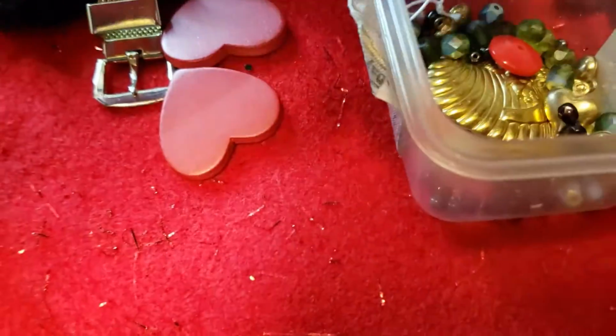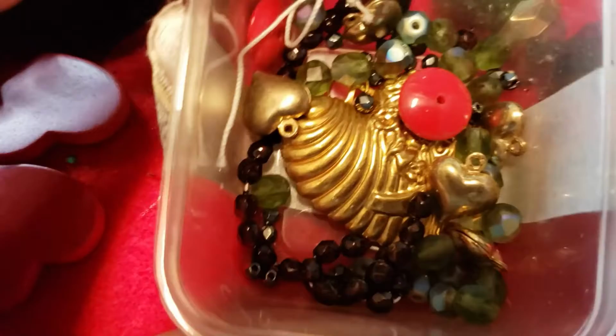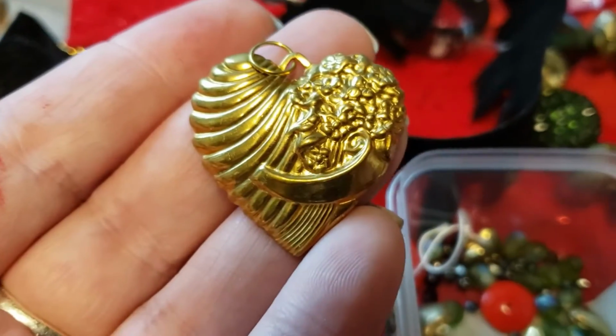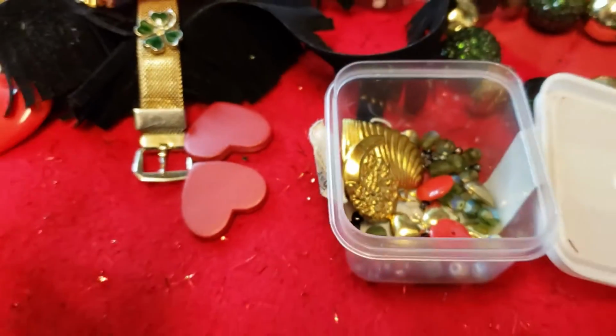Wendie, this is amazing. And then all sorts of little tiny beads and baubles. I don't want to pull them all out because I will drop them. Although there is something bigger in the bottom. Oh, there we go. Yep, that's going to be perfect for what I'm working on right now. Thank you so much, Wendie.